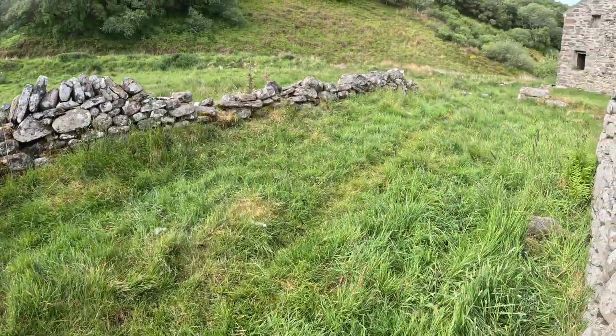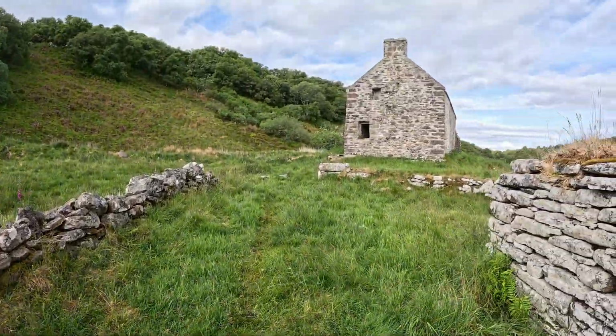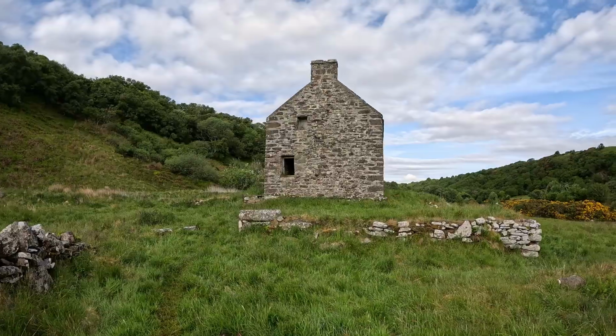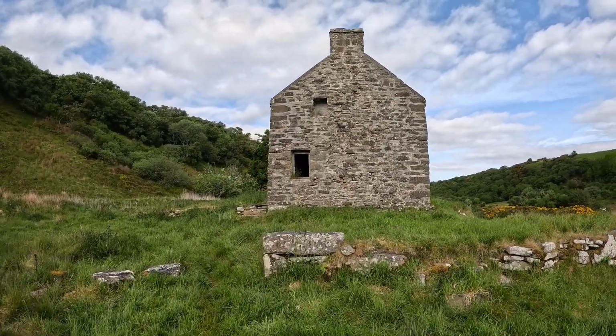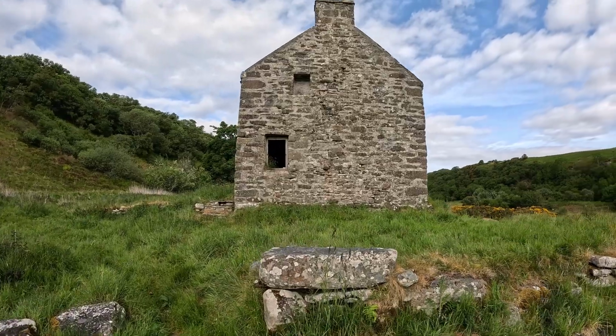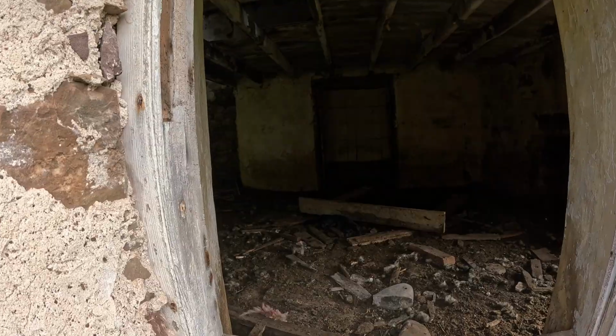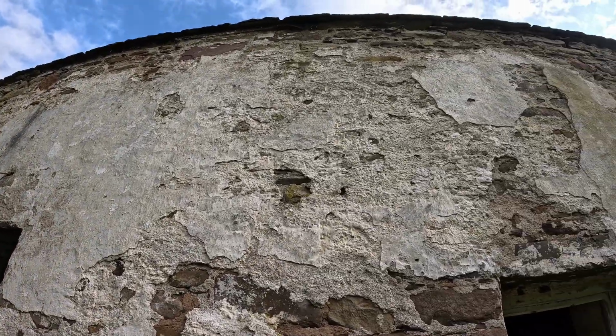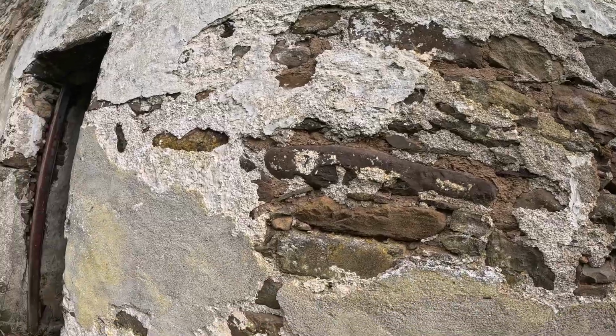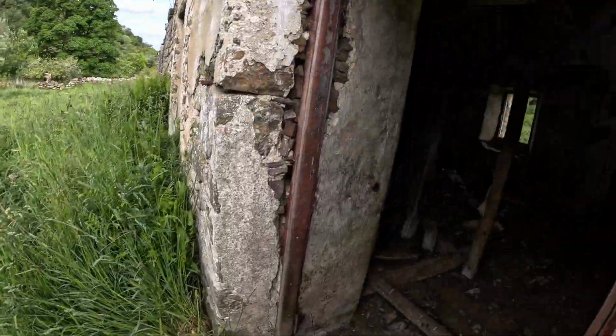And as you leave it, you come up to this. Fantastic to see that it's still standing. It's actually still in quite a good condition considering the area and how it's just been left to rot. Slight look in there, you can see just how old it was. Still standing to the test of time.